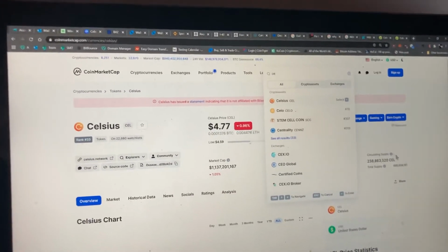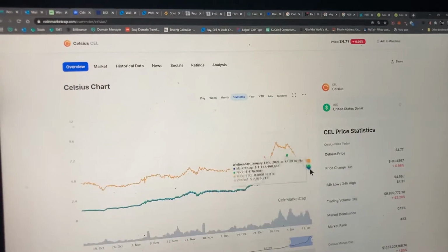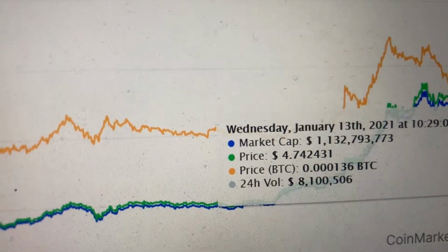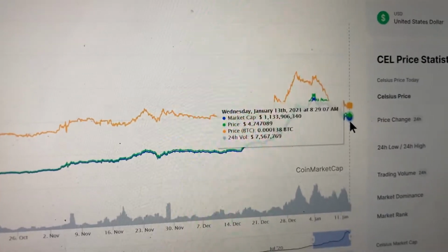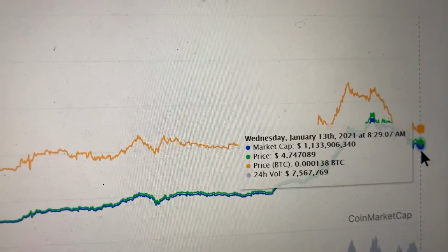Right, so Celsius. Oh, we already have that, sorry. Right, so we're going to look at Celsius in here. Let's just look at a 3-month chart. We can see it's gone up, we can see it's gone down. If you zoom in there, what do we see? We see 3 zeros and then 3 characters, 136. Well, are you telling me there's no Satoshi difference in there? The ones that matter more are when it's under 6 Satoshis.